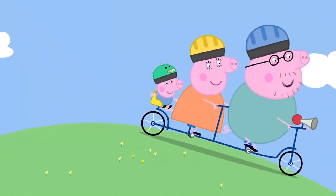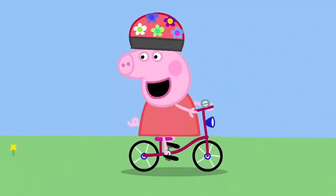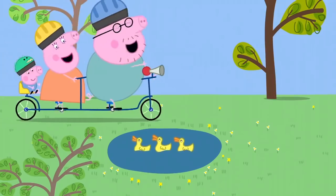You cheeky little piggy. Hello, Ducks. We're having a cycle ride. Hello, Ducks.